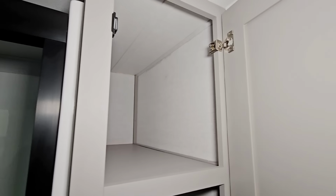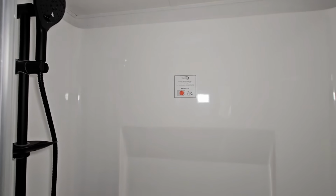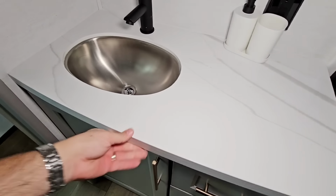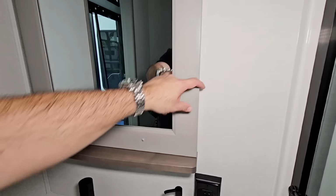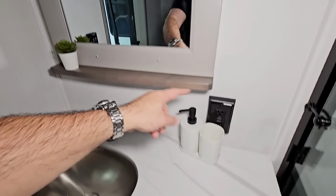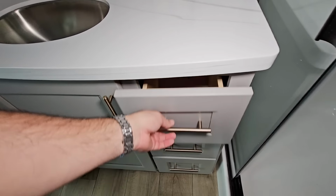Your storage space, very, very deep. Then you have your one-piece shower system from Frontline. Nice little seat in there as well, plus an adjustable bar for your shower head. Really nice, real solid surface countertops. This does not have a medicine cabinet in it on this side. You have a little ledge right here. You have your power, plus you have a cabinet here, and some drawers right there.